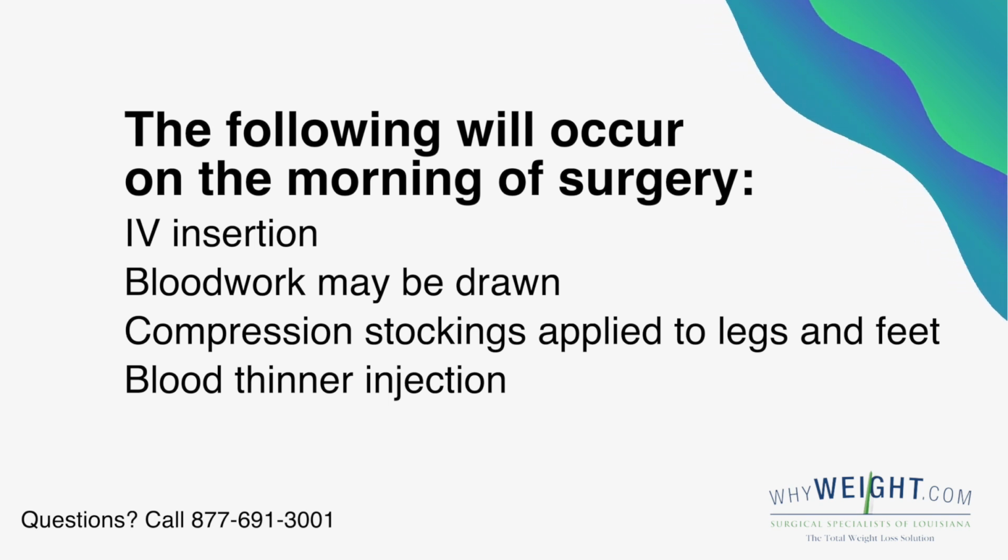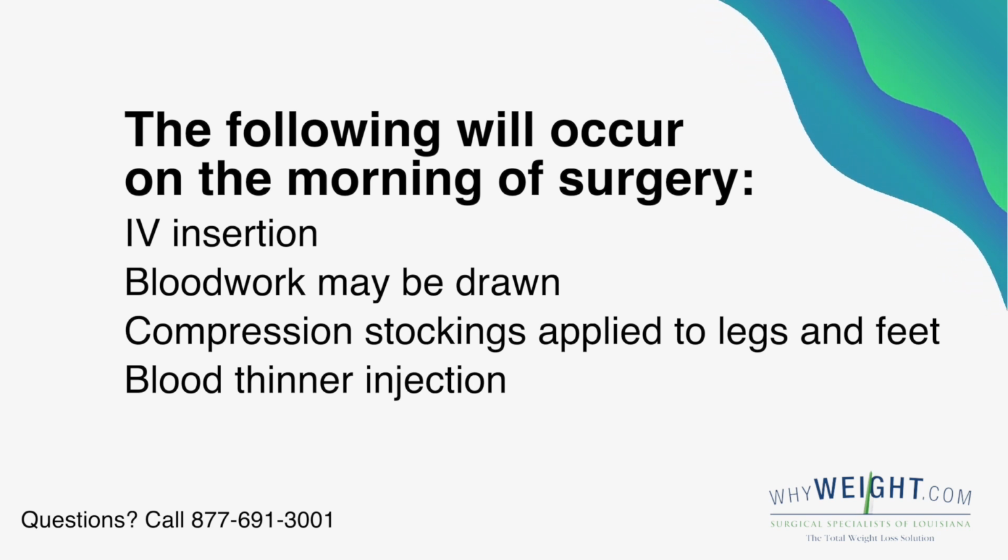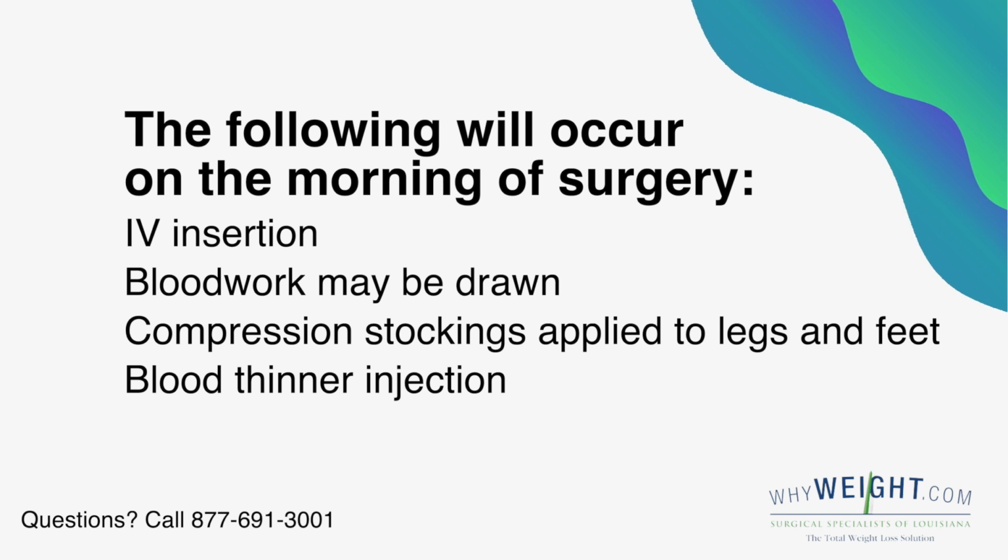To prevent blood clots, you may have support stockings and a compression device that is applied to both feet and legs to promote circulation during surgery. You will also receive subcutaneous injections of a blood thinner that goes just under the skin in the lower part of your abdomen. This shot may cause some bruising.